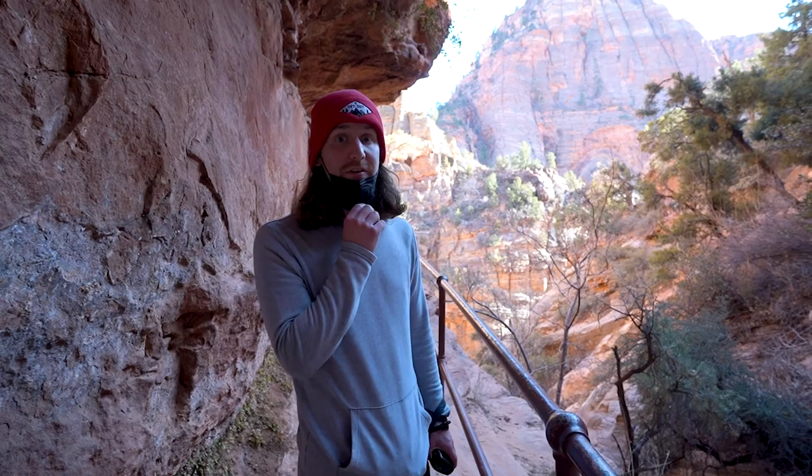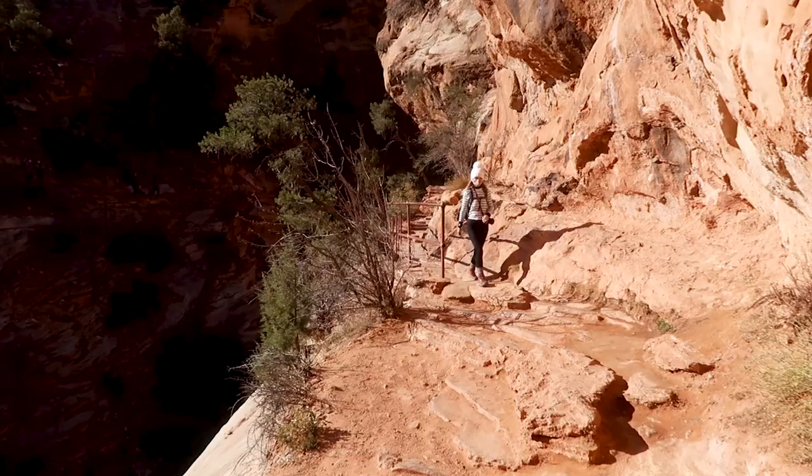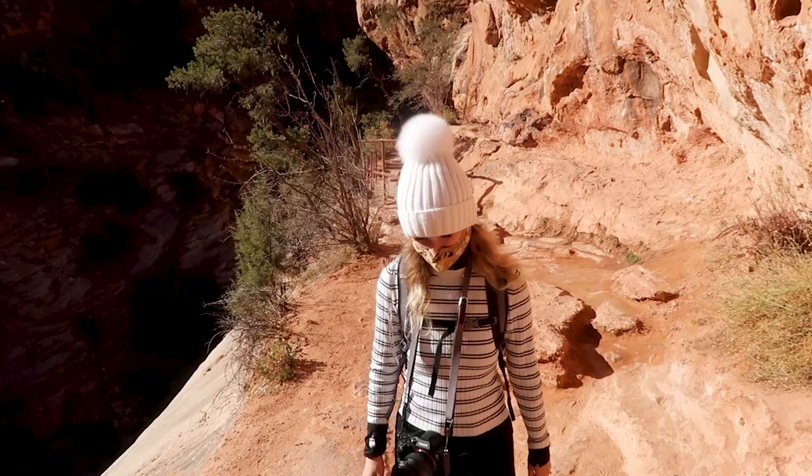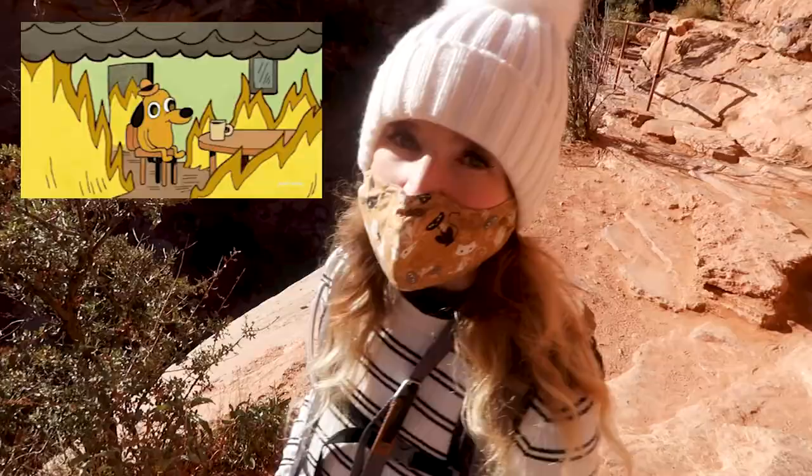Definitely really cool. Most of the time you have this rail, but sometimes you don't, and it's just whoop, right over the edge. That was not funny. I only saw it once. Funny. And I landed on the camera and the lens isn't working, but everything's fine. Everything is fine.